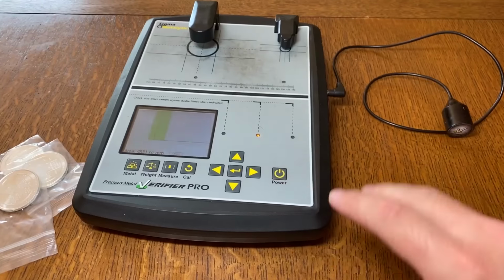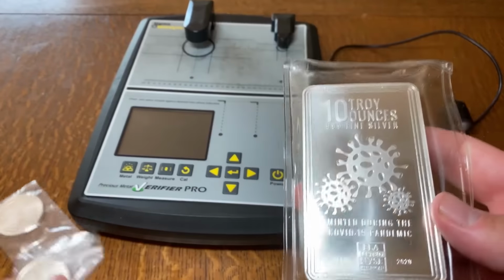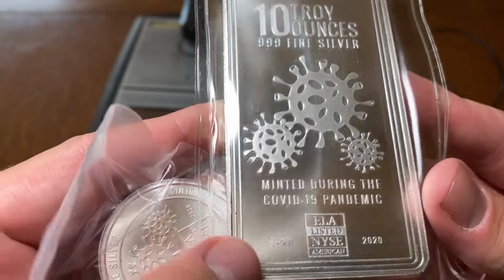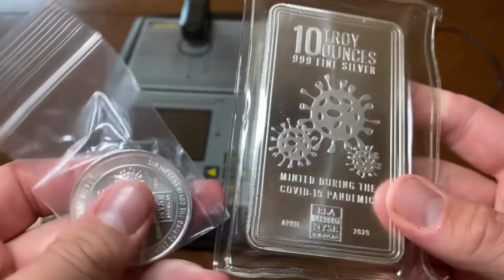What do you guys think about these bars? Are they gimmicky? Was this too gimmicky? Was I a fool for getting this? Or do you think in the future people are going to look back and go, oh, I remember that? It's crazy times. What do you think?